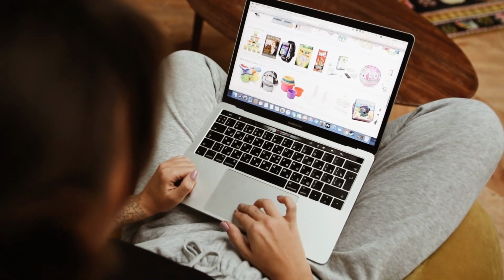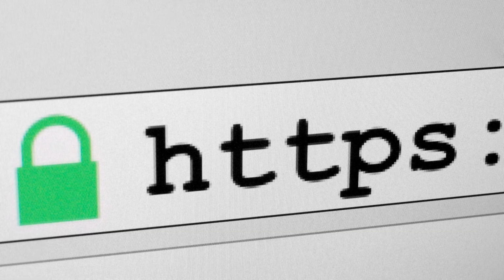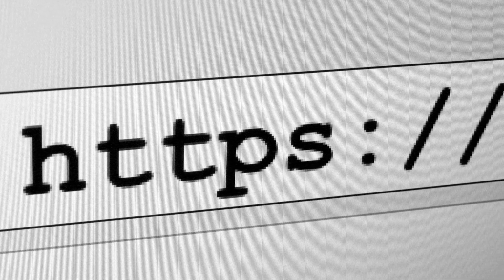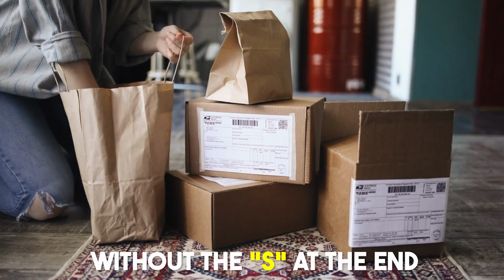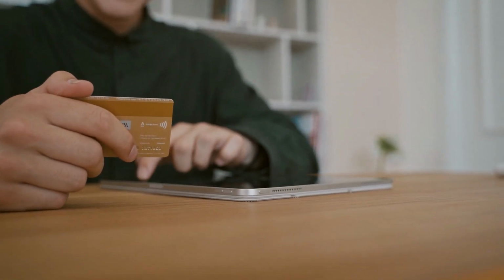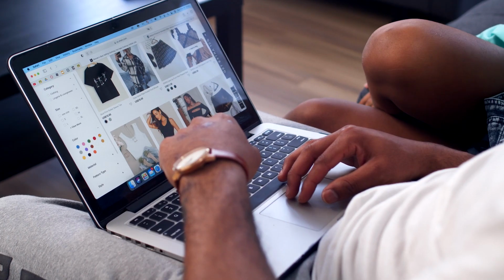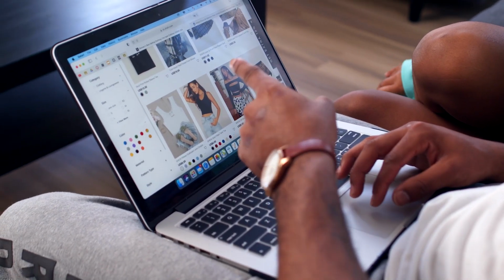Also, when you're about to buy something online, look at the website's address in your browser. If it starts with https://, that's a good sign, because it means your connection is protected. Avoid buying from websites without the S at the end. Even if you often shop from a site, think carefully before saving your credit card info there. If the site gets hacked, your info might be exposed, so it's better to be cautious.